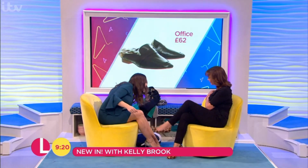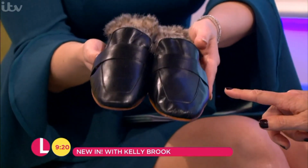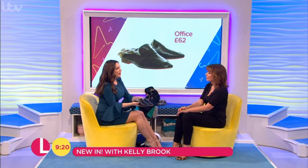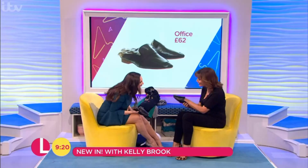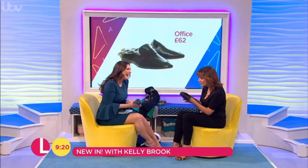But these are just absolutely... I don't quite know what to make of them. Are they shoes? Oh, you have to wear them. They're from Office. They're £62. And they are inspired by the Gucci loafers that you may have seen some of the fashionistas wearing. I just thought they were like slippers for about the house because they're all funny inside. I can't imagine running around Tesco's in these, to be honest. No, but they actually feel comfy inside. What do you think? Would you wear them?